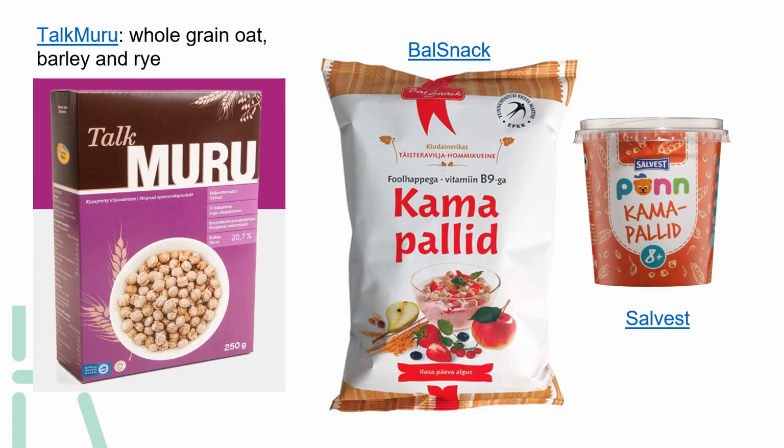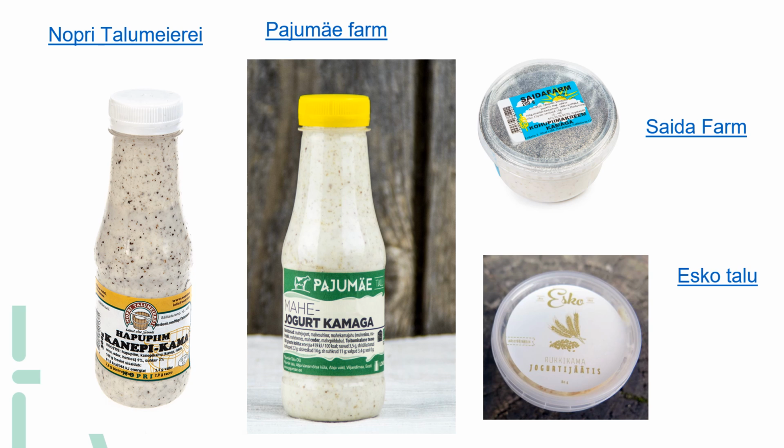In Finland, they have been making this talkmuru out of whole grain oat, barley and rye. And also in Estonia, they have been making this kind of small ball snack. Then in Estonia, there are also very, very small ones for children to eat. They have packaged them very nicely in a small can. Then still some more products from Estonia.